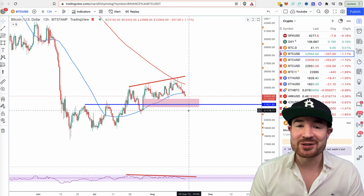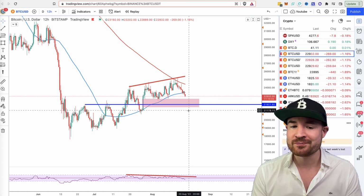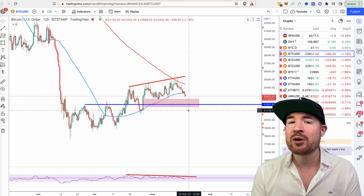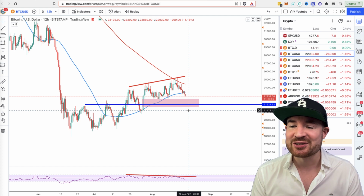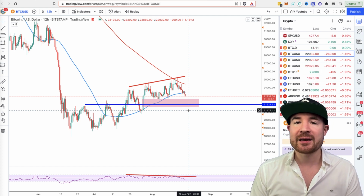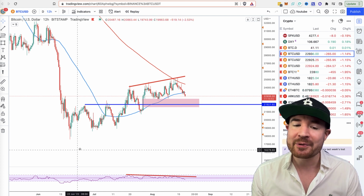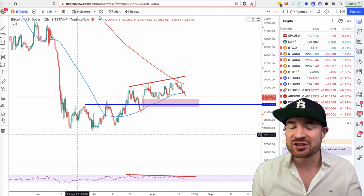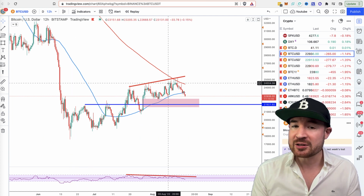The good news, of course, is that if price does break down and does retest the lows of that $17,000 level or below, can go to 15, 14, 13,000. If it gets to those levels, we will once more again get an amazing opportunity to buy crypto really, really cheap. And you saw what happened at this point. If you would have bought that extreme fear, Bitcoin went from 17 to 25. That's a pretty nice gain.